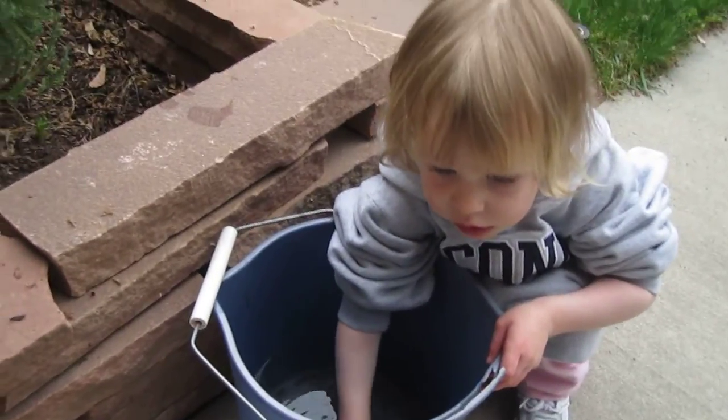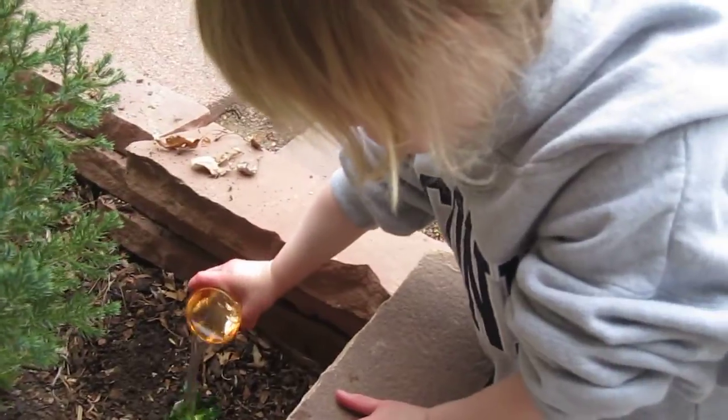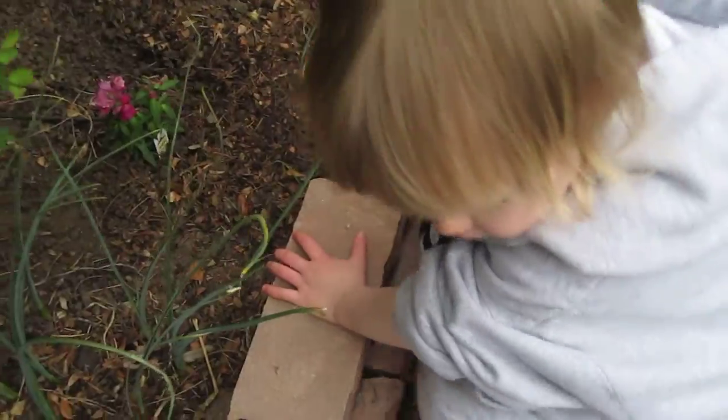Okay, let's see you water some more. I think at this rate, we might be here all week trying to water plants, but that's very helpful, Annabelle. You think that's good? Let's go to the next plant now. Okay. Move down here and look for another flower. There you go. Okay, fill her up.